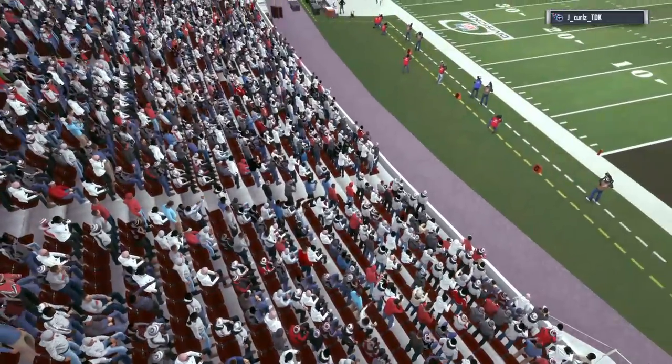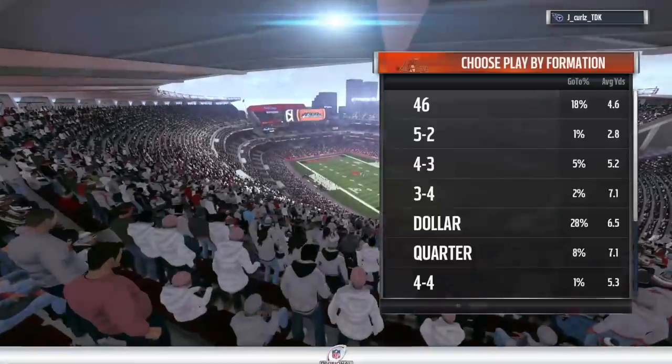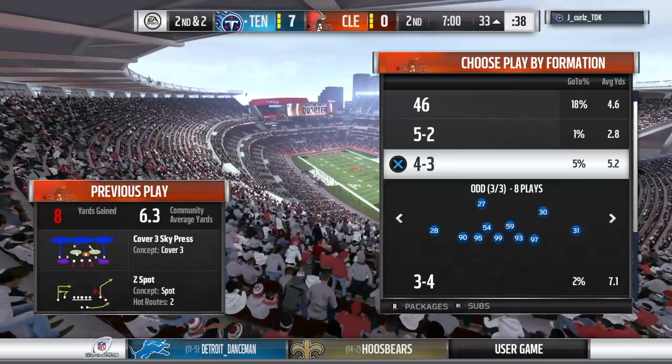With the former Volunteer Charles Davis, I'm Brandon Gaudin. It's the Titans with the football here to begin quarter number 2. They're looking at a 2nd and short yardage to start things out.